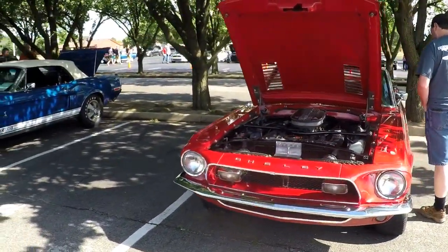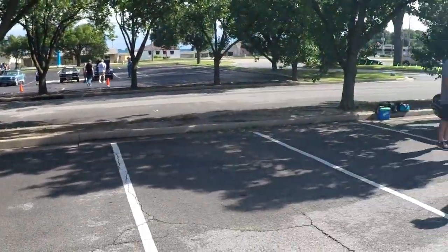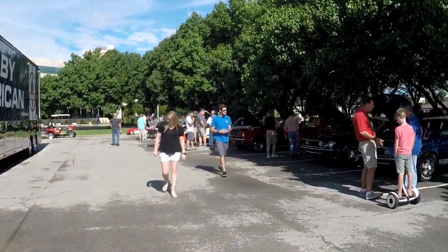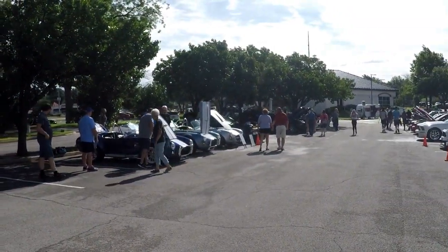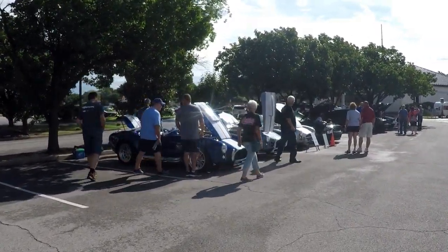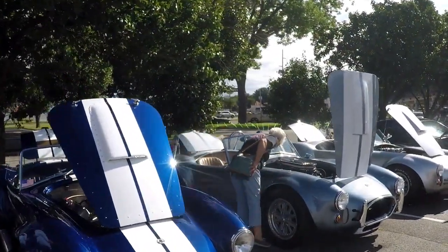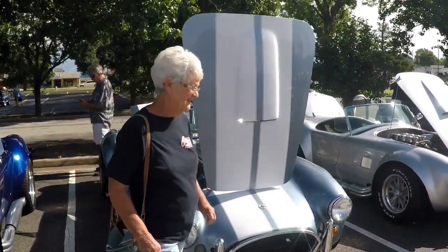Cobra sounded better, I'm sorry. All right, we're gonna get to that in a minute. Don't want to get ahead of our group. You owe it to yourself if you're a Ford person or Shelby person to come to one of these, because I have to go and drool at these now. That sounded so good. Oh my lord. Did you hear him start that other one up? Yeah.